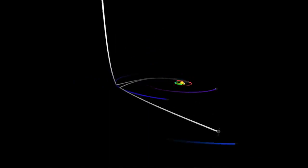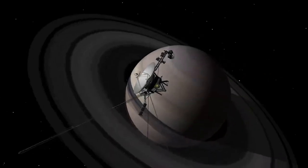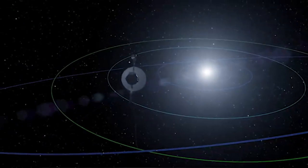We launched two Voyager spacecraft. They were basically the same, but they were on different paths. Voyager 2 was the one that was chosen to do the grand tour. That is to fly by Jupiter, and then Saturn, and then Uranus, and then Neptune. And then after 1989, we began what is now called the Voyager Interstellar mission.